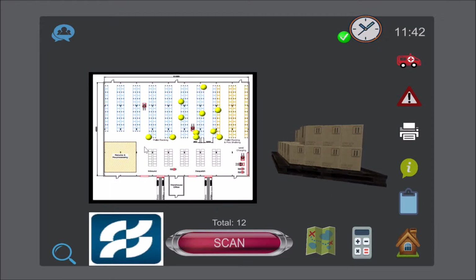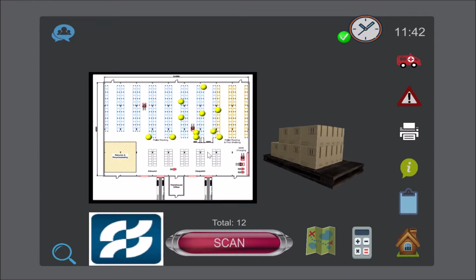Selecting the map is a visual overview of your warehouse. Each yellow dot is a location the order picker will travel to. Supervisors should focus on keeping the dots dense. The closer the dots are together, the less travel time.